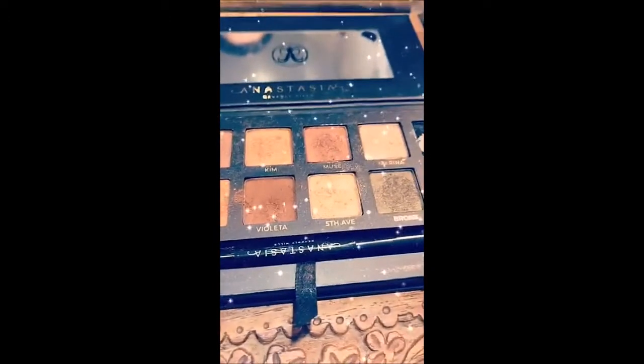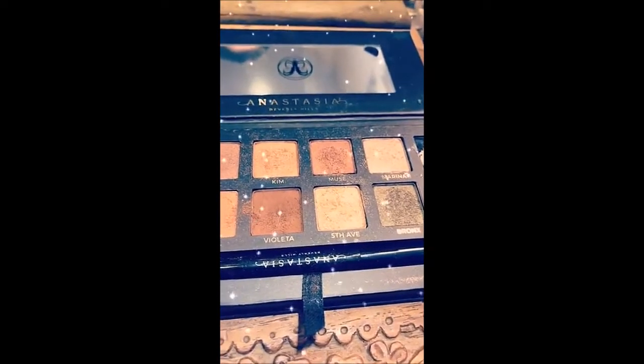I'm using the color, the same color from his master palette. I'm using Fifth Avenue by this one, as long as it's precise, and just highlight the brow bone like that.